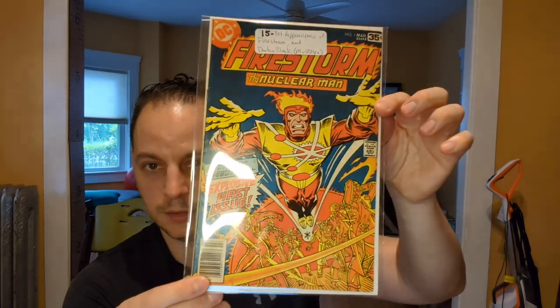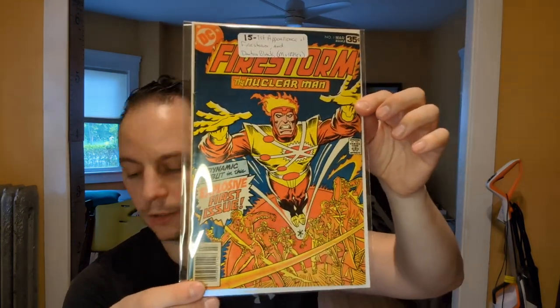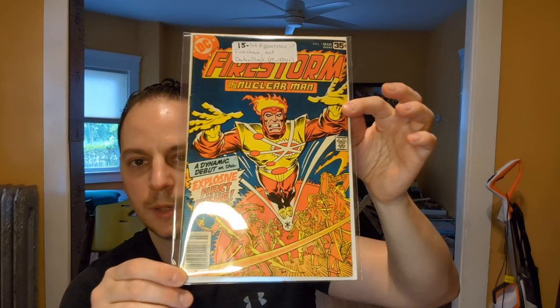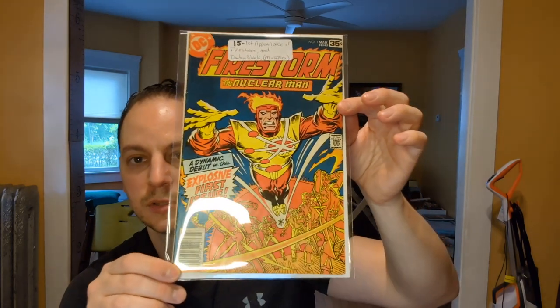Next book I picked up was Firestorm, The Nuclear Man, issue number one. He had it listed for $15, but like I said, all of these books were $20. First appearance of Firestorm, Dance in Black. So really cool. I like picking up these nuclear related, atomic bomb characters. So Nuclear Man, pretty cool. Interested in reading that one as well.